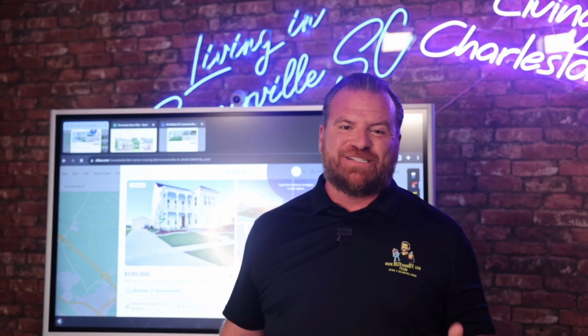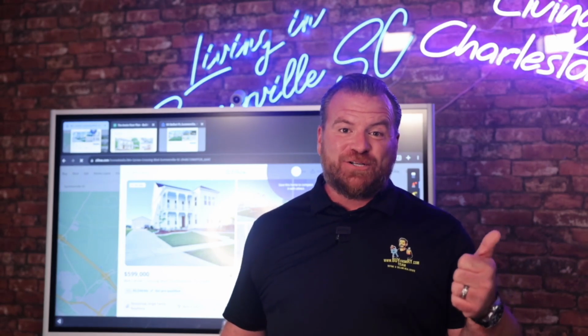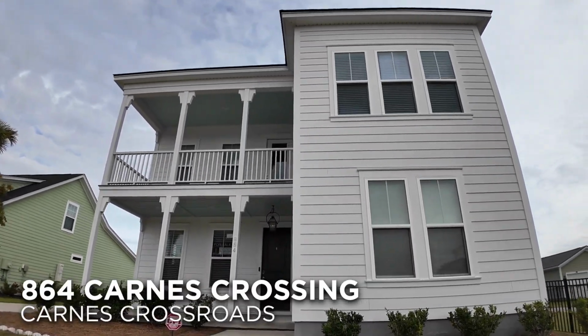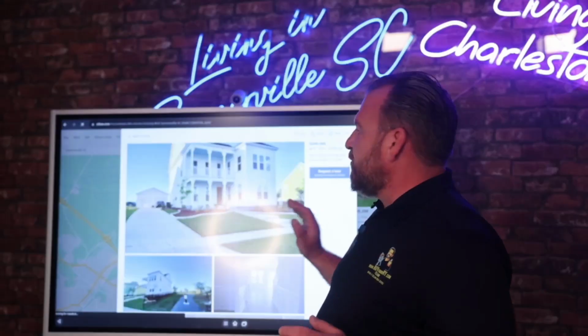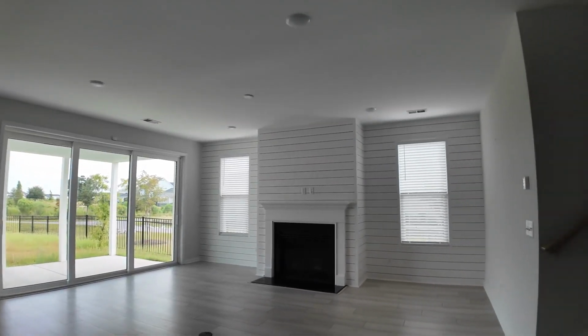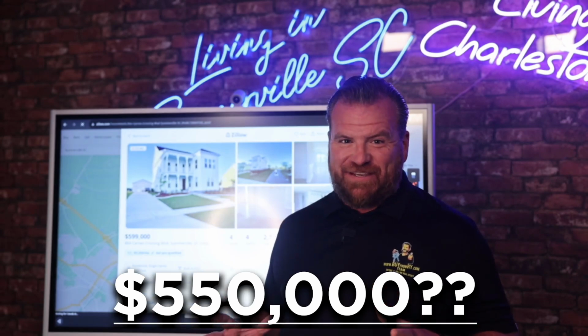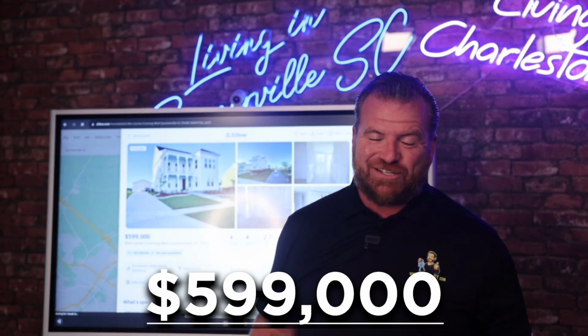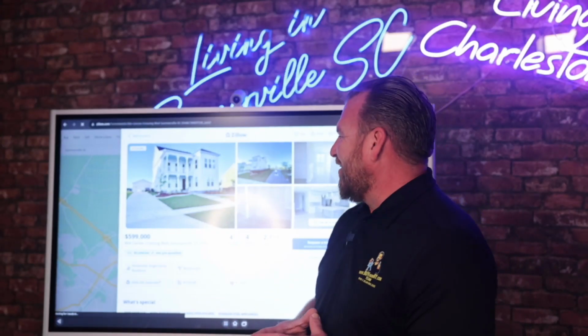And now we're going to talk about the 3 houses that we just saw. The first one in Karns Crossroads. So that was the 864 Karns Crossing. Now, this home, if you remember, was the home that was empty, didn't have any furniture in there. However, Tasha had guessed about $550 for this house. And really, we're at $599. So you're pretty close, but about $49,000 off.